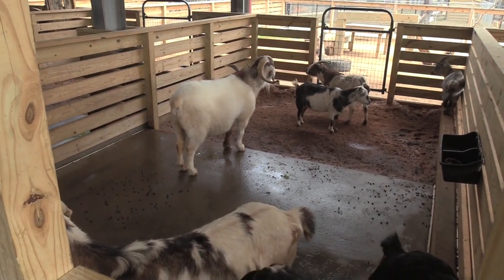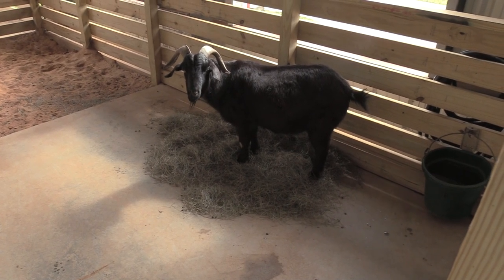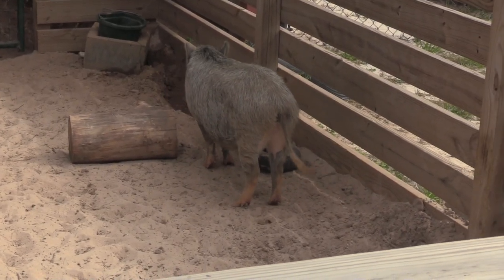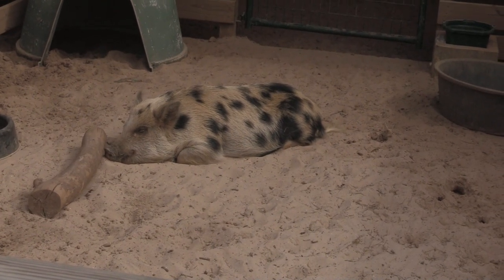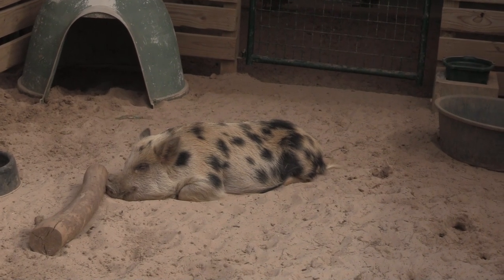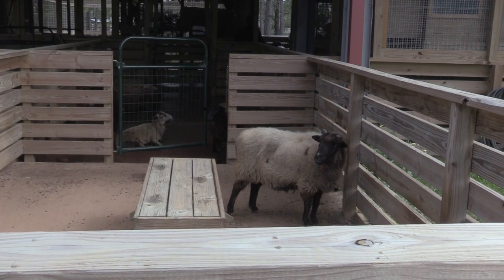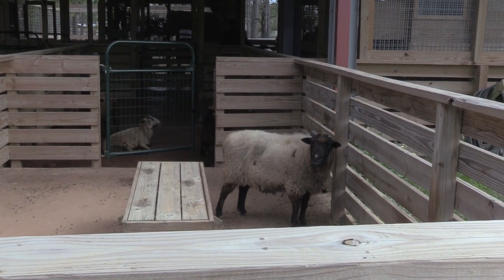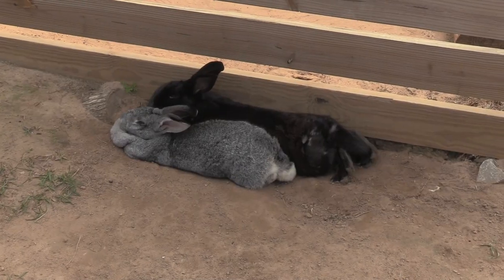That's a fuzzy goat. Wow. Nice little goatee over here. Got a piggy. Got a really cute pig. Like his little spots. Got some sheep. Back a bit sheepish, don't look. Around the corner I found some bunny rabbits.